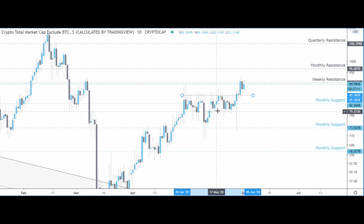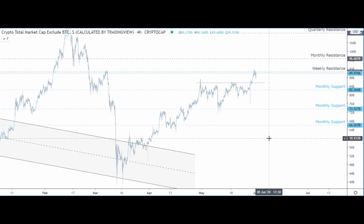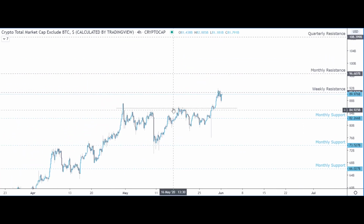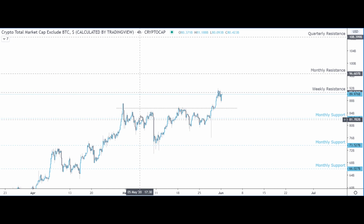If you look at it on an even lower time frame, let's just quickly look at it on the 4-hour. This does look like a complex inverted head and shoulders. The target for this is still much higher, all the way close to 100 billion. So do keep a lookout for that. So this is a legitimate consolidation that we have broken out of.